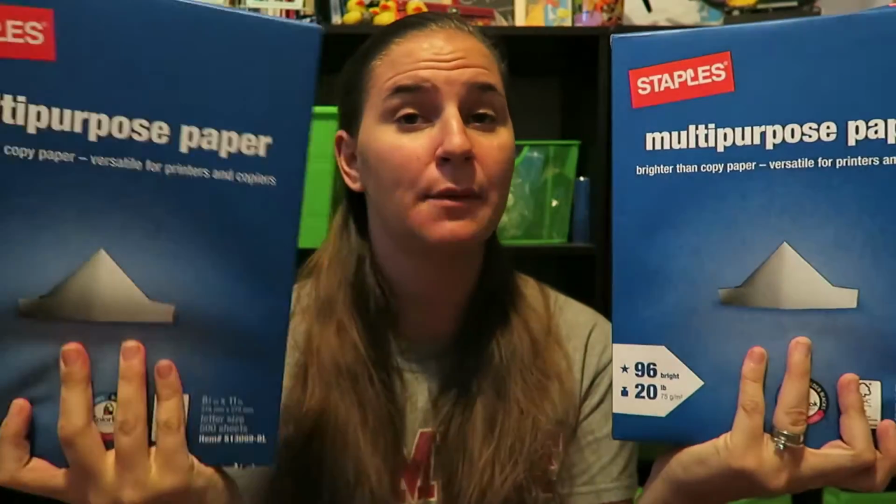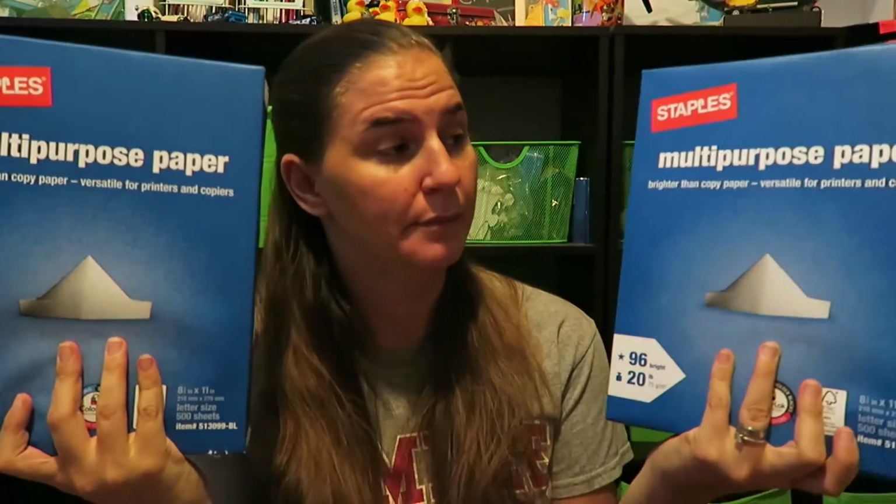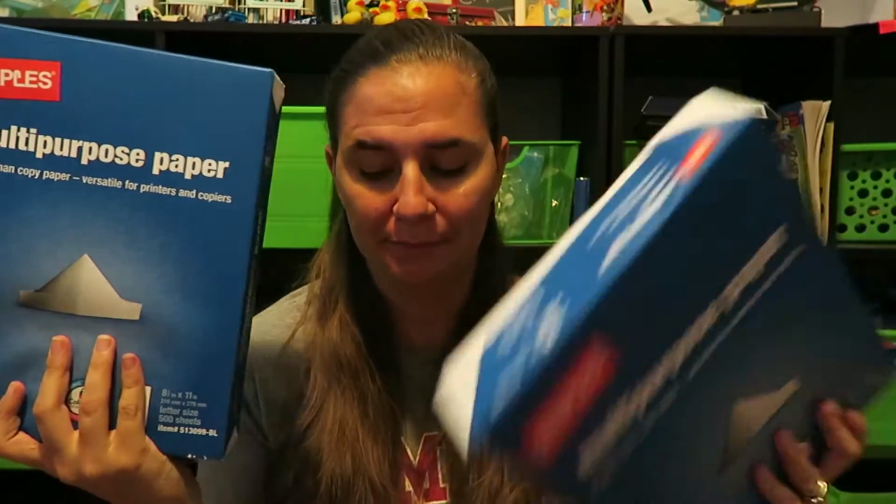Who knows? The next thing on the list was 2 things of actual multi-purpose paper. So actual printing paper for a copier machine. 2 of them. Yay. Those things are heavy, guys, if you didn't know.